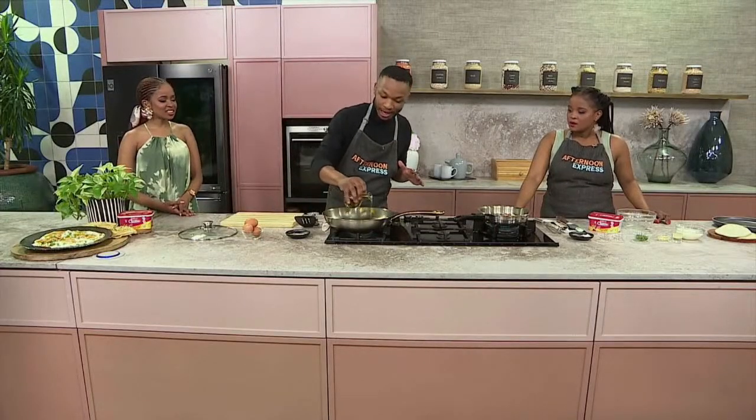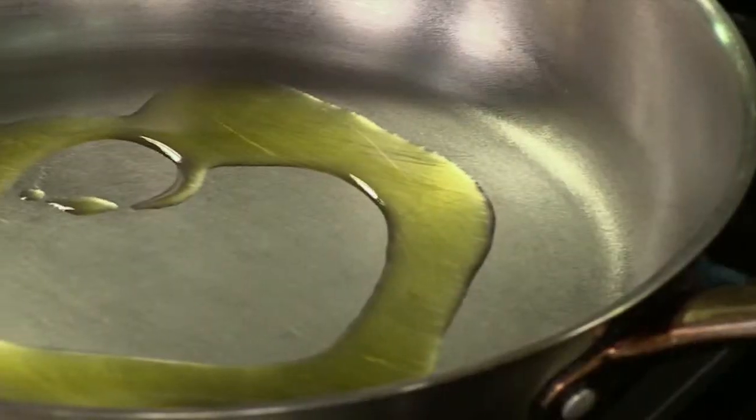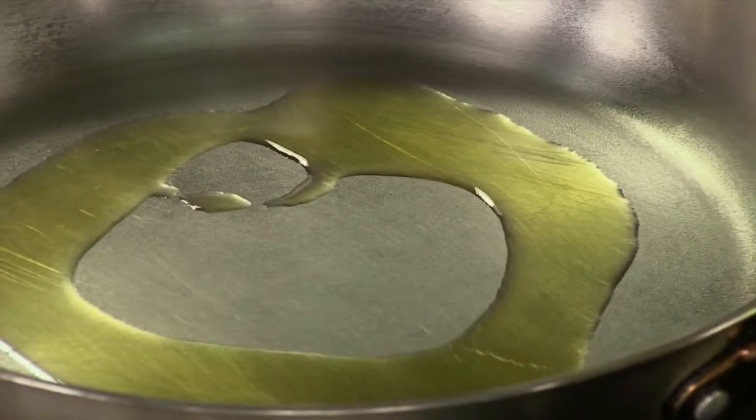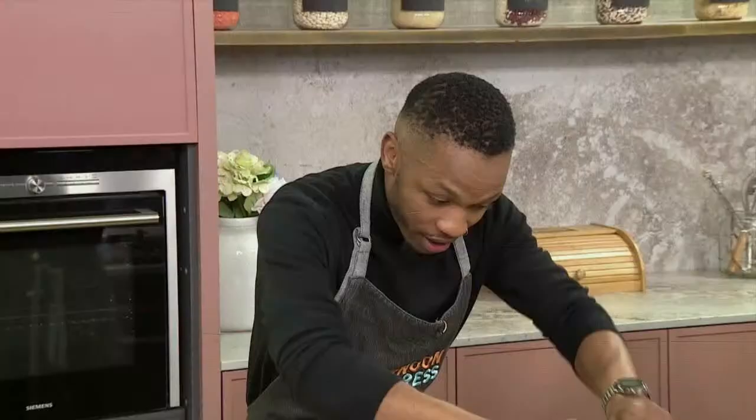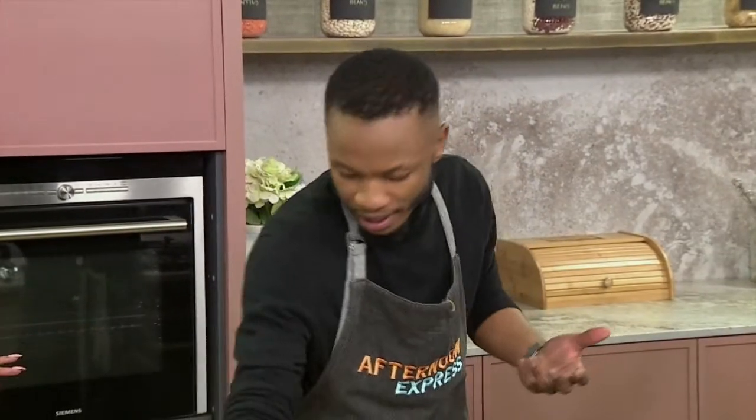I do my eggs from a cold pan. The idea with fried eggs, I don't like the brown color on them, so I want to start cooking them from cold. But if you want that crunchiness on them, you can heat up your pan first, and then you're going to get that nice brown crunch.